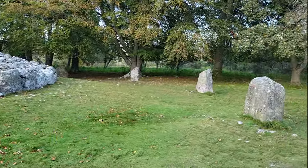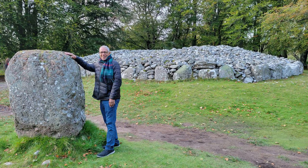One of Scotland's most evocative prehistoric sites, the Clava Cairns are about 4,000 years old and were built to house the dead.